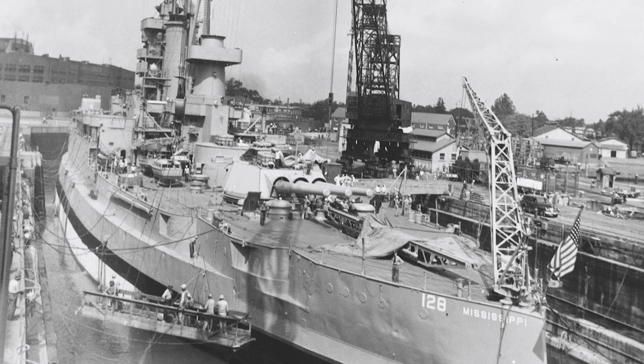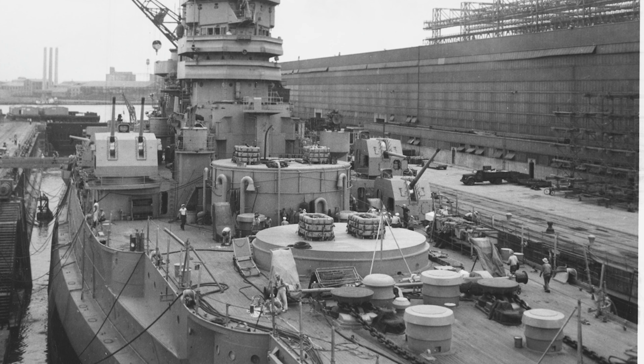In November 1945, USS Mississippi arrived at Norfolk Naval Shipyard to begin her conversion from a battleship to a gunnery training ship. The conversion lasted until July 1947, at which time USS Mississippi was placed back in service, now classified as an auxiliary general, AG-128.